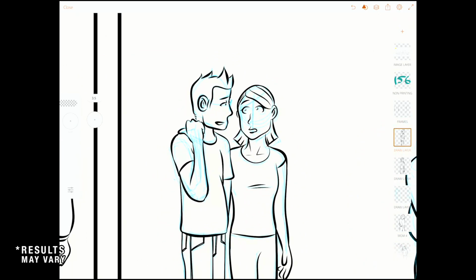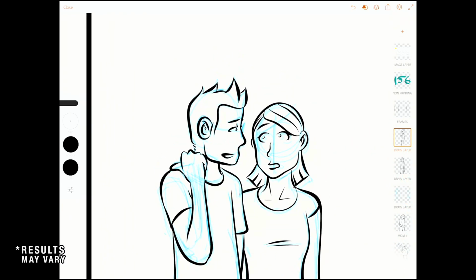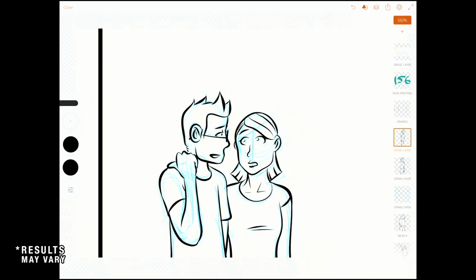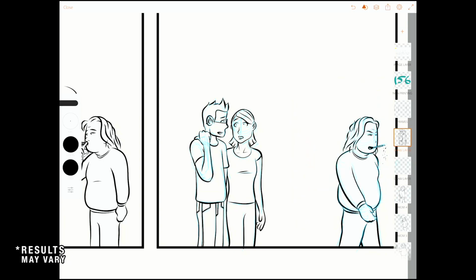Oh my gosh, this is a cascading set of problems. Now I feel like these lines need to be moved over. All right, we're good. Done. Time for some glasses. And I think we can now merge these two layers.